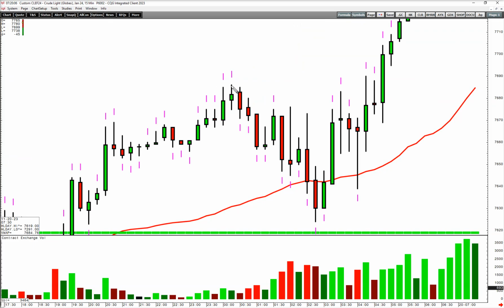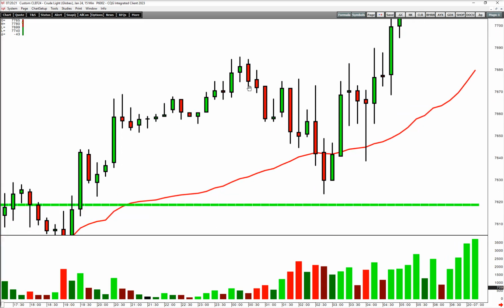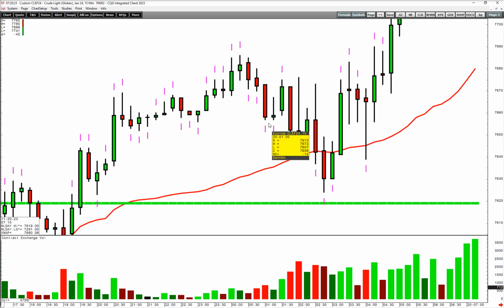But this is our leg down. Trying to get a trend line here. Oh well, we'll just look at it visually. This is our down leg, up leg, down leg, and then we had the inside bar. That was our entry. So let's get a rectangle on it. That's our entry.